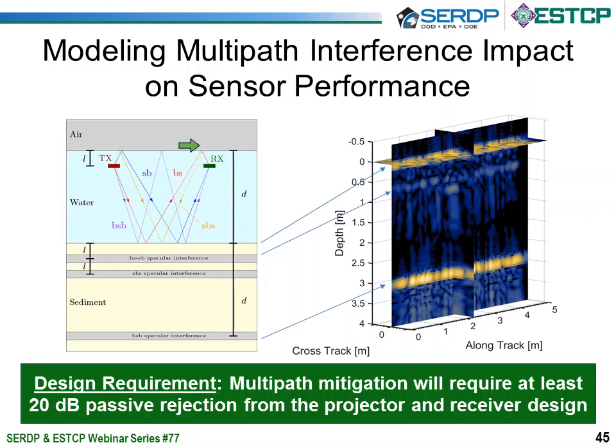Any echoes that bounce off the air-water interface and come in the back of the receiver, those echoes should be attenuated to be 1/10 or less of the amplitude of what comes in the front of the receiver. And so we'll see as we move into the prototype demonstration piece, how that design requirement actually influenced the design of one component of the sonar system.